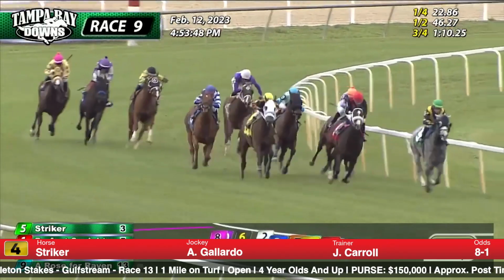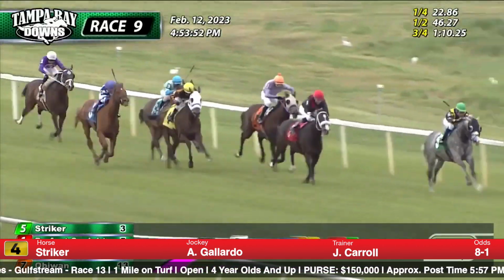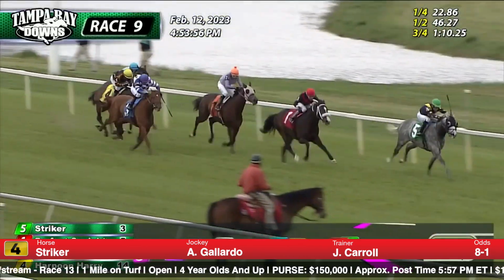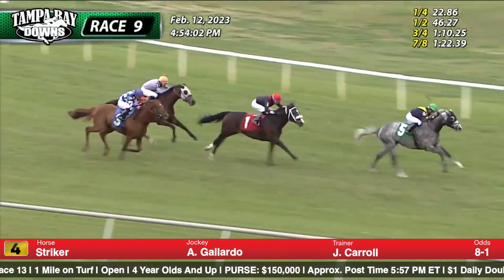Striker going right to the lead, setting a reasonable pace, sprinting on home to win. This was a good performance, as you mentioned, with a career best Beyer speed figure. I think he's found his home going middle distances on the turf. The question is, how will he deal with tougher competition and a tougher pace scenario?